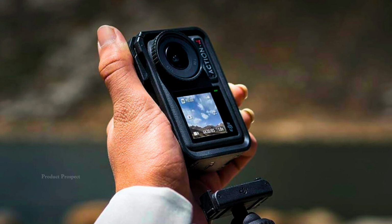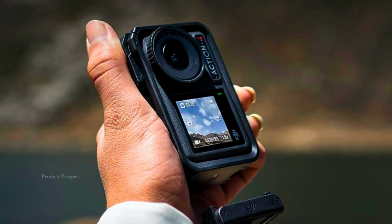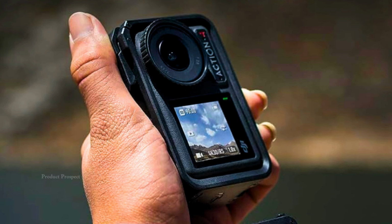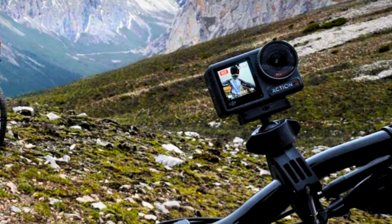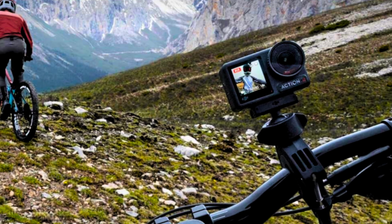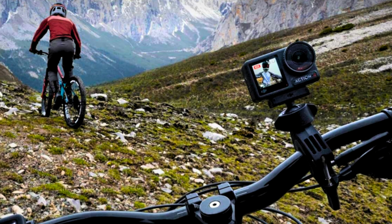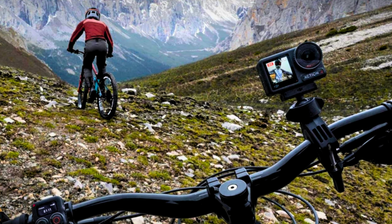Thanks to its deep freeze-resistant design and long-lasting battery life, the Osmo Action 4 is built to withstand even the most extreme conditions, ensuring that you never miss a moment of the action. With its waterproof construction, the Osmo Action 4 can dive up to 18 meters underwater, allowing you to capture breathtaking footage beneath the surface. Plus, with dual full-color touchscreens and a magnetic quick-release system, the Osmo Action 4 offers intuitive controls and effortless mounting options for easy operation in any environment.